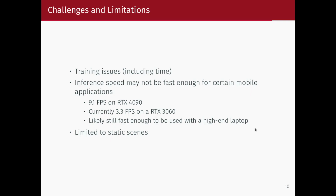applications. For instance, our benchmarks show that it runs at 9.1 FPS on an RTX 4090 and 3.3 FPS on an RTX 3060, meaning that it likely will not be fast enough to run in real time on something like a Jetson Nano or Jetson Xavier, but it likely is still fast enough to be used with a high-end laptop. Our in-painting pipeline also assumes that the light curtain points are still valid between iterations, meaning that it's limited strictly to static scenes, since any motion would break that assumption.